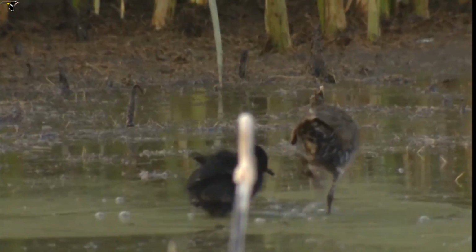It goes around probing mud and shallow waters for small fish, invertebrates, and seeds. Its compressed body, flexible skeleton, and reinforced head feathers allow it to slip through dense foliage. It is very agile on foot, and it typically escapes danger by running, although it can swim and dive using its wings. It just uses its wings to swim.